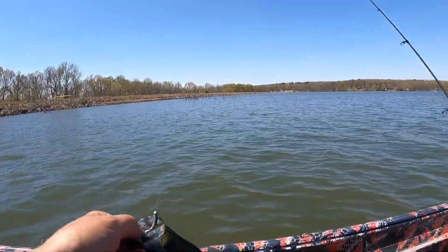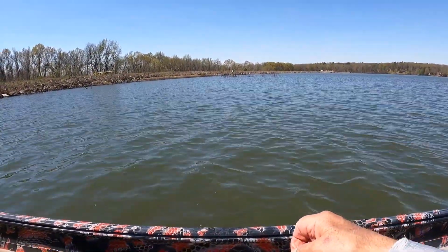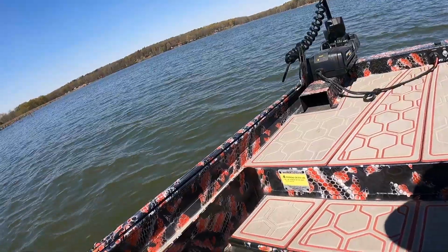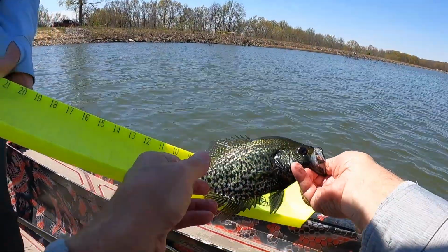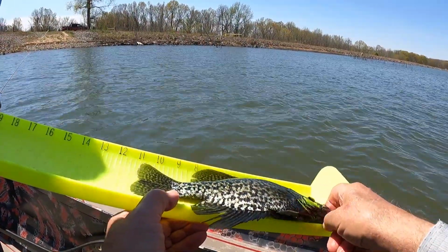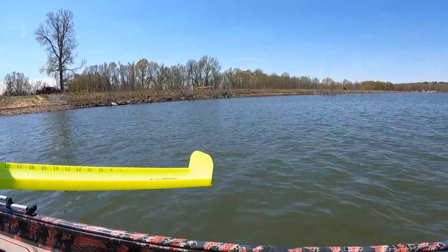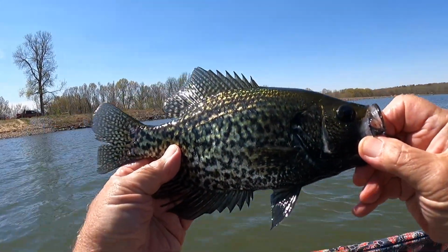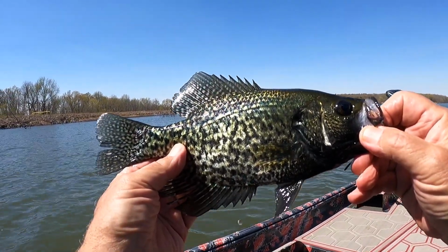Oh yeah. I'll tell you what, we're gonna get a measurement on this fish just to see. Let me get this rod laid down. He's 10 and a half. He's pushing 10 3/4. He's 10 and 3/4. You could have said he's 11, but anyway, he's healthy, colored up pretty, absolutely beautiful fish, folks. All right, 2025 starting off with a bang. Let's get him back in the water.